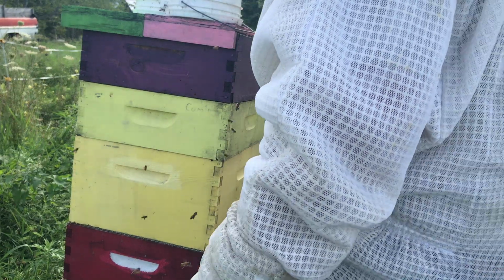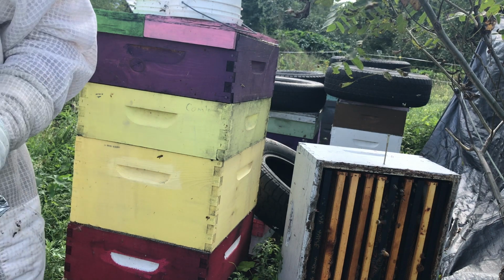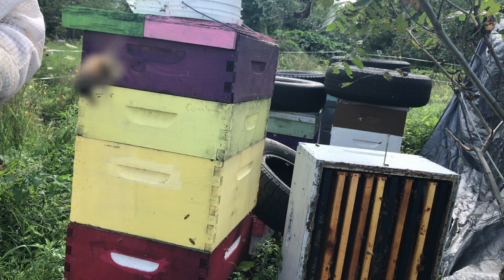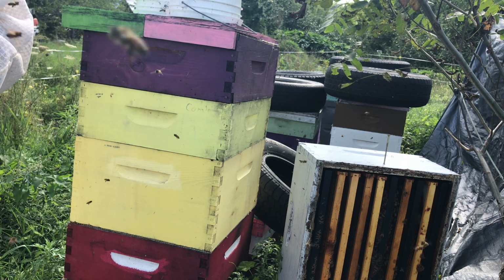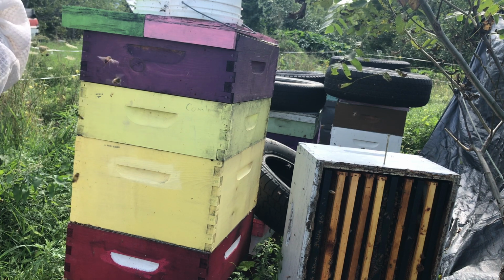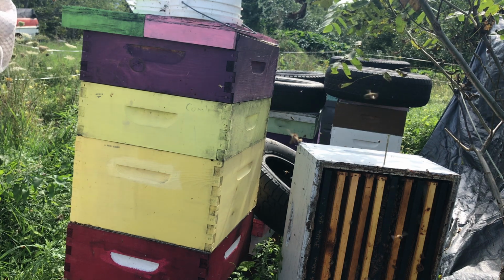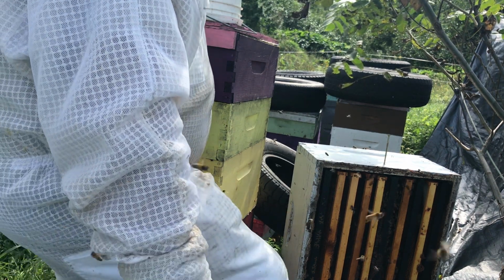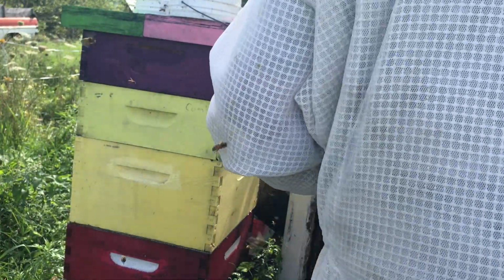We've got about 30 days before there is no longer warm enough nights and good enough weather for the bees to cure that honey. So you want to get the feeding done as early as you can to make sure that both the upper brood chamber is entirely full of honey and the lower brood chamber is pretty much two thirds full, half full.